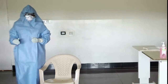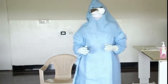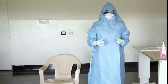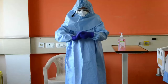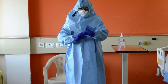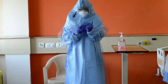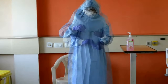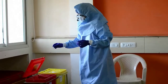Following care of the patient, the PPE needs to be removed in a separate doffing area with access to running water for washing hands thoroughly in the end and appropriate disposable bins. Remove the gear in the prescribed manner, slowly, taking care that the exposed side of the gear is away from the body. Remove outer gloves by rolling them down towards the fingers and crumpling it into a ball and dispose it in the red bin.